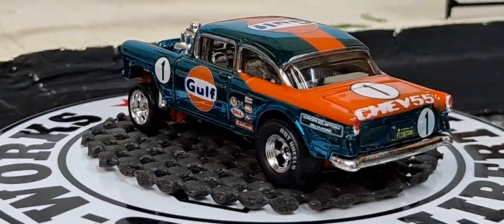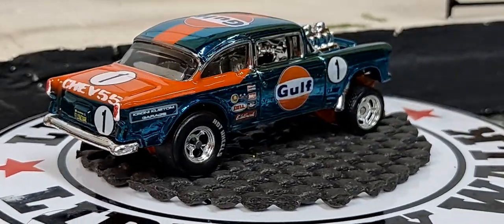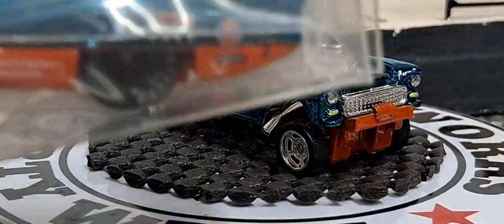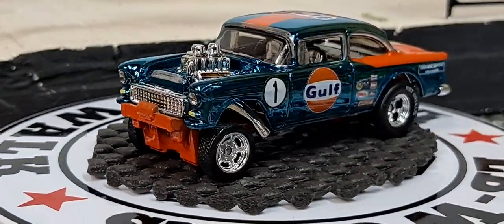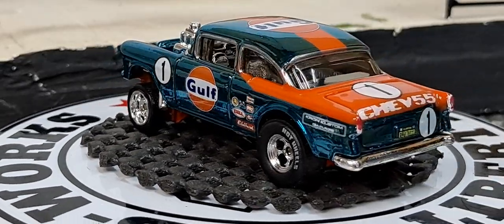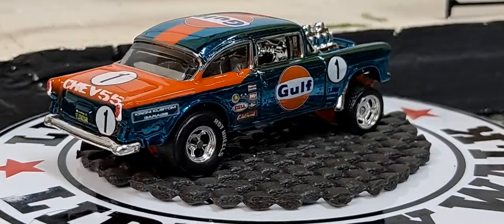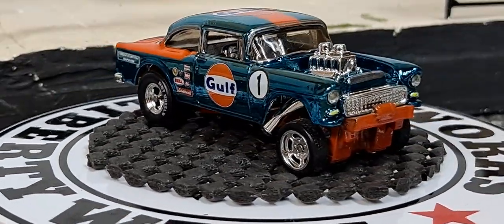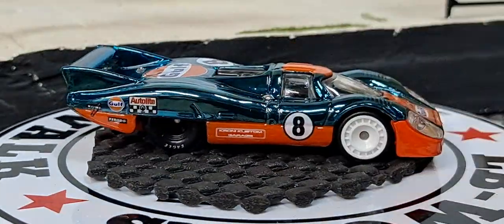They're all screwed together, and he painted that base orange, which turned out really awesome. You see Crony Customs on the back. And the last one is going to be a Porsche. Had to have him do me a Porsche in the Gulf. And this is a Porsche 917 LH. I almost said LM, but it's an LH. And it looks amazing.